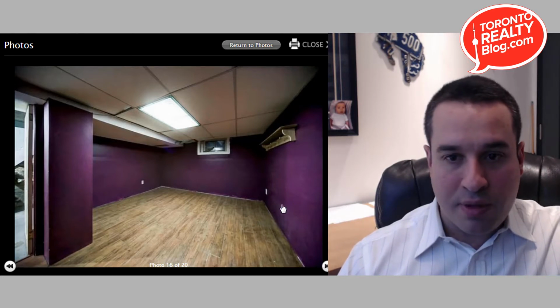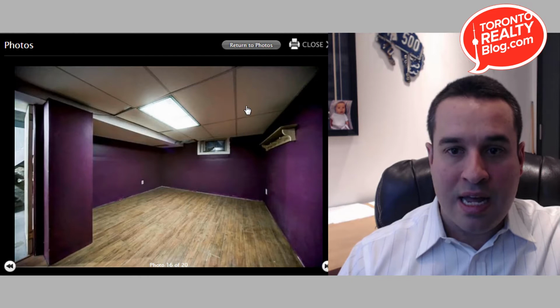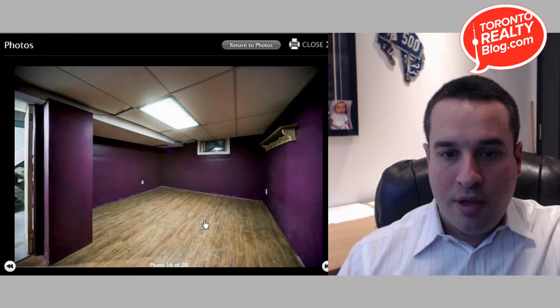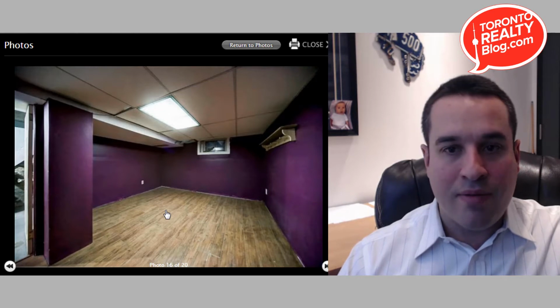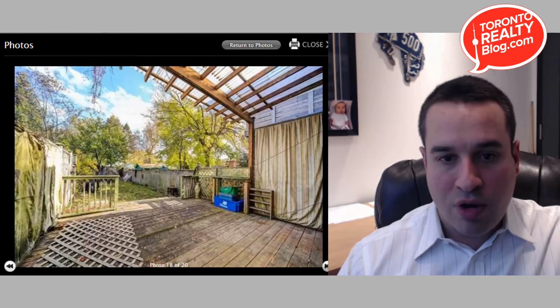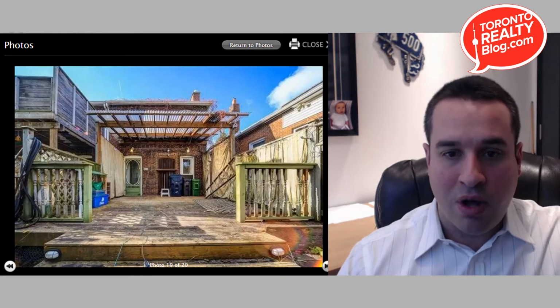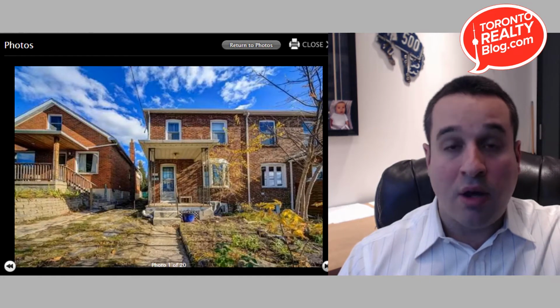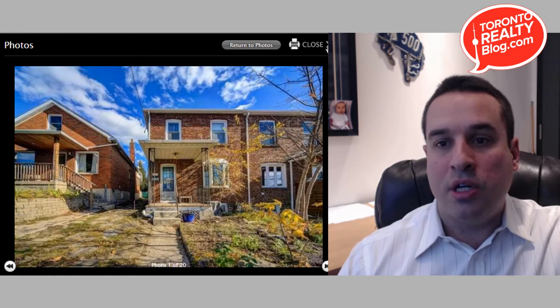But when you look at this basement, this is deep. This is great ceiling height. And the drop ceiling's awful, but you can drywall that. You can get rid of the purple. If you don't like this laminate, then cover it with a carpet. But the bones of this thing are solid. Washer dryer, nice backyard. It's a 128-foot lot. Great lot. And honestly, the value with this thing is just incredible.